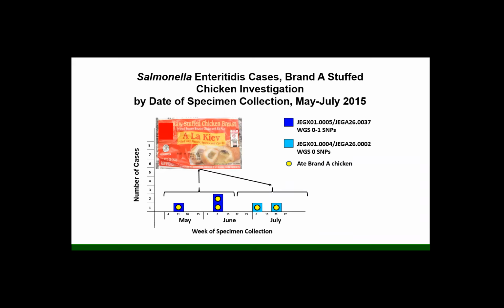Later in July, we had 2 cases that were pattern 4, second enzyme pattern 2, and there were actually 0 SNPs from the product isolates that we had identified during the first part of the investigation. On interview, those cases also reported eating the same product. So in essence, whole genome sequencing of the food isolates helped us rapidly identify the 2 additional cases that were part of this polyclonal outbreak. But this is not really the whole story. This is a very simple way of looking at it.